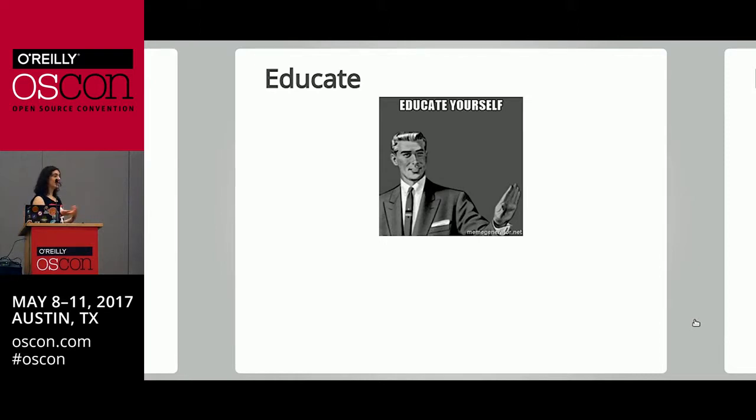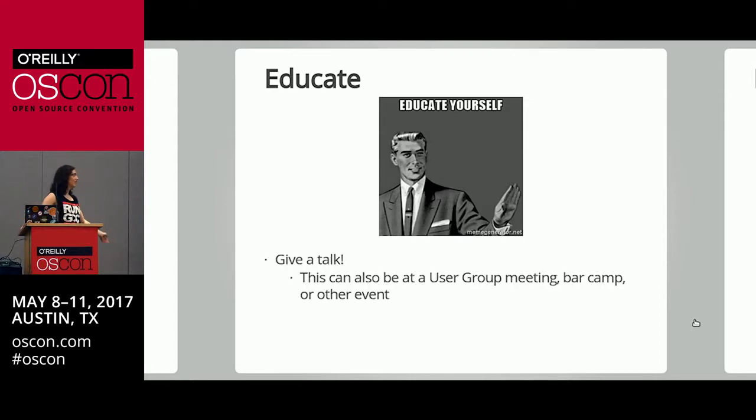Another useful way of interacting with the open source community is around education. That's what I'm doing right now. I actually don't contribute that much open source code, but I do a lot of these other things, and one of them is giving talks like this. It doesn't necessarily have to be at OSCON, but it can be a user group meeting or something called a bar camp, which is a much more casual conference that's scheduled the morning that the conference happens. So anyone can give a talk about anything.